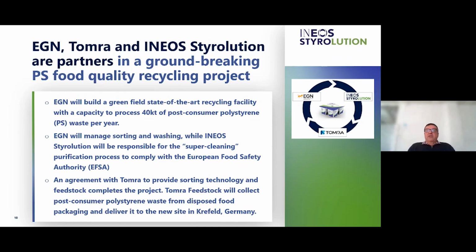Here, EGN will build a greenfield, state-of-the-art recycling facility with the capacity to process 40,000 tons of post-consumer polystyrene waste per year. EGN will manage the sorting and washing, while INEOS Styrolution will be responsible for the super cleaning purification process to comply with the strict requirements of the European Food Safety Authority, EFSA. An agreement with TOMRA to provide sorting technology and feedstock completes the project. TOMRA feedstock will collect the post-consumer polystyrene waste from disposed food packaging and deliver it to the new site in Krefeld in Germany.